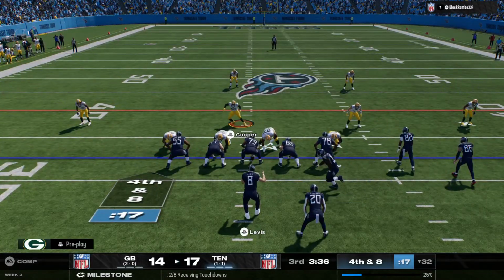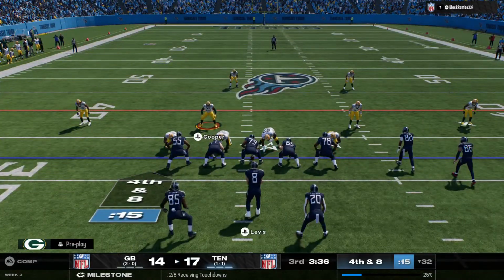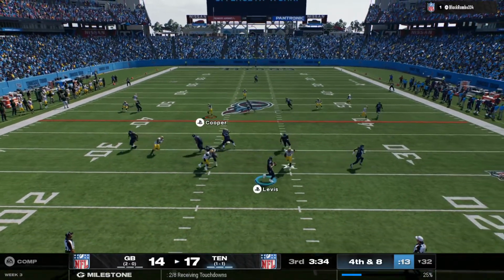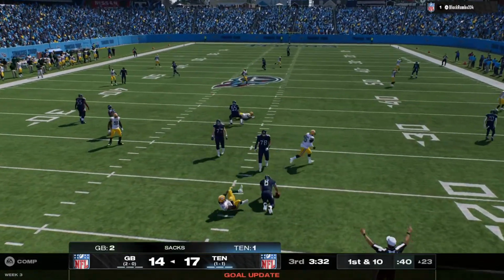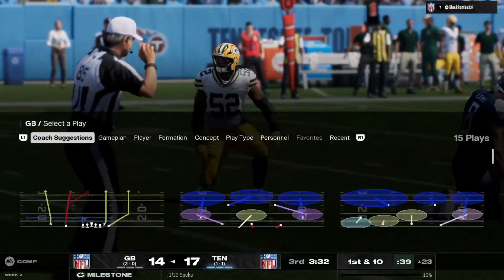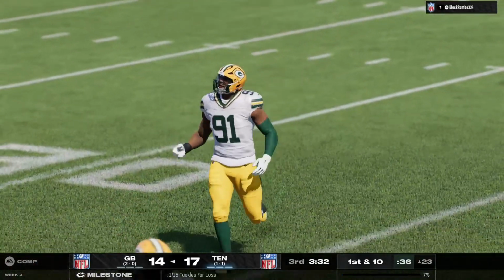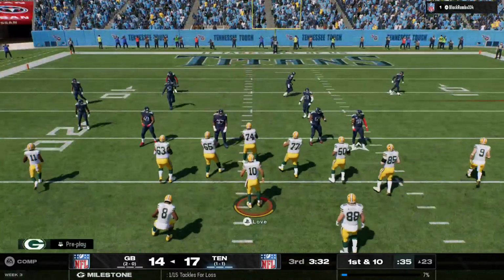The tight end Okonkwo is in motion. On 4th down, Levis. And the rush is going to get there. He'll go down. They were taking a big risk, going for it in their own territory. It will not pay off. It's a turnover on downs.